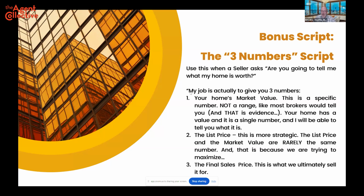Do you see how if you explain to a seller, when you respond to a seller that says, what's my home worth? Or are you going to tell me what my home is worth? And you dissect it into, well, actually, I'm going to cover 3 different numbers for you, and here's what they are. Do you see how that's a differentiator? Because most agents will go, yeah, or I'm going to give you a range. And I just destroy them, right?